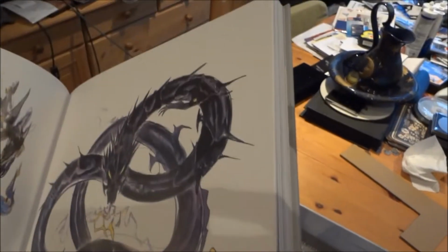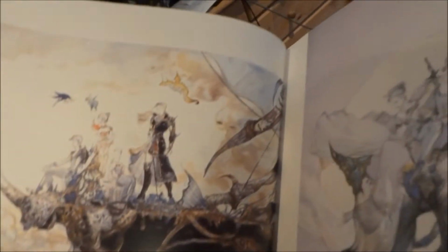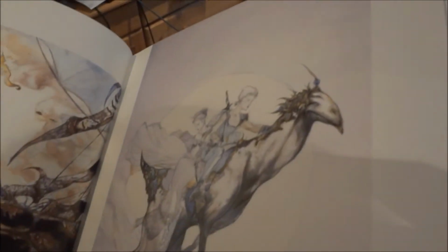That's Golbez's dragon, isn't it? Looks that way. We've moved on to Final Fantasy V now.